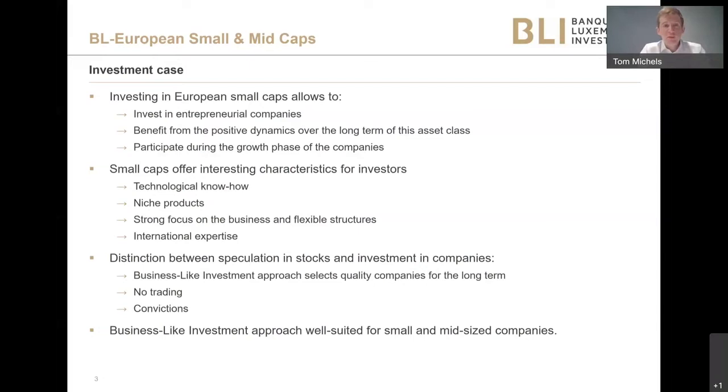What are the interesting characteristics of such companies for investors? Often these companies are focused on one specific know-how, so they have high technological know-how. They are often focused on niche products, so they have no direct competition from bigger or from small competitors. They have a strong focus on the business and a flexible structure, so there are no big hierarchies that they have to respect. There's not one regional bureau that has to decide, and then the national bureau, and then the bureau of the whole conglomerate, which is based on another continent, for example. It's really the strong focus on the business that counts for the companies.